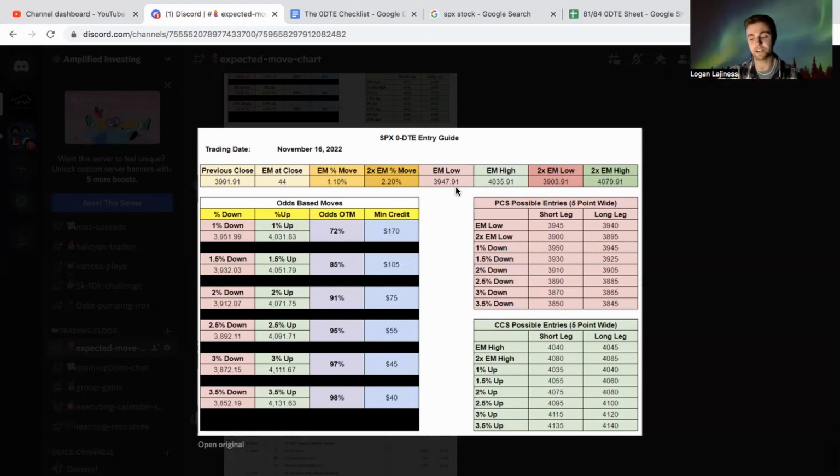And if you don't have strict criteria, you are literally gambling, and you would have better odds going to the casino than sitting here and trying to pick the direction of the market. Like seriously, your odds are much better playing blackjack all day than they are picking the direction of the market with how volatile this has been. So I did want to go over that really briefly.